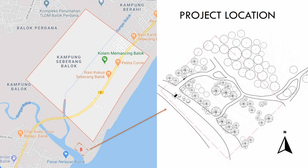Site B is located at Kampung Seberang Balog. As you can see, Site B is adjacent to the canal of Sungai Balog. It is nestled amidst nature and away from the hustle and bustle of the village.